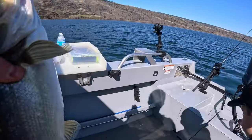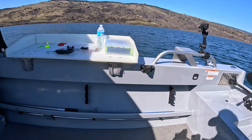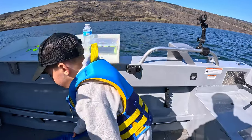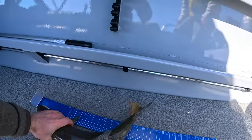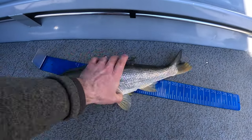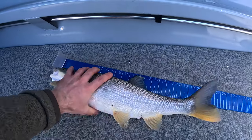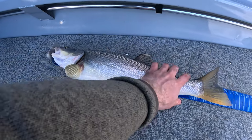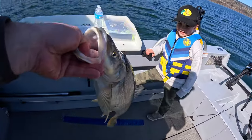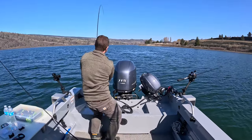Where's the scale? Give me the tape measure, John. Let's measure it first. Right there, John. Yeah, go ahead and put it down. I think it's 18 still. 18? No, this is bigger than 18. This one is 22 inches. 22 inches! Yeah. Ooh, fight fish, fish. Yeah, they're yours.